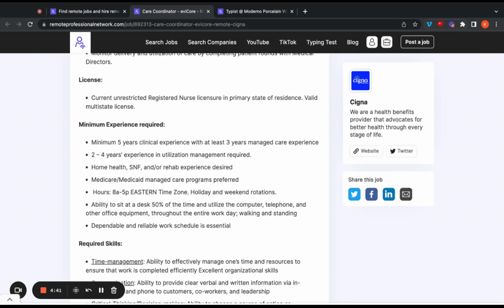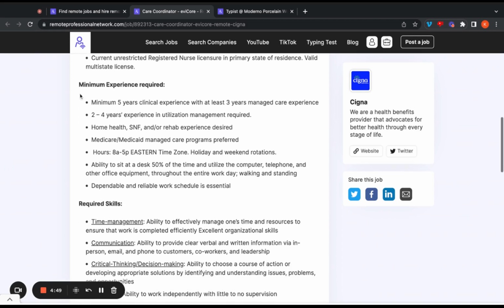And the hours are going to be 8 a.m. to 5 p.m. Eastern time zone. Holiday and weekend rotations are going to be required as well.